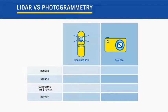Here are some notes if you're deciding between a LIDAR sensor or a camera. The LIDAR sensor will get you the highest density point cloud, but will require a more powerful and heavier sensor. Also, the scan from the LIDAR sensor requires more computer processing time and power. The best cameras can get you within 0.1% of LIDAR point cloud density, and you are left with the added benefit of high-resolution images that can be used.